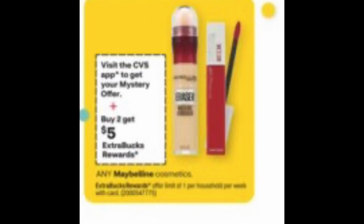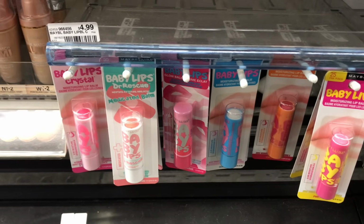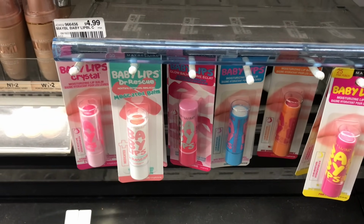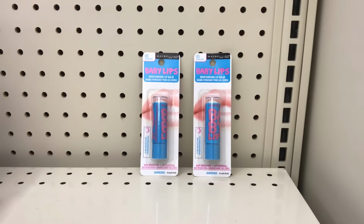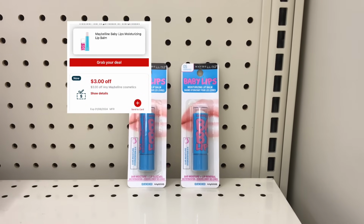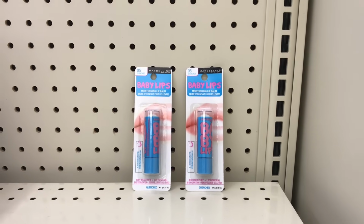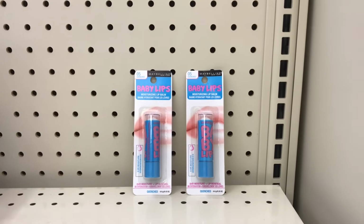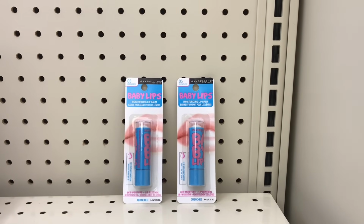The next cosmetics deal I have is on Maybelline. It's on the deal of buy 2 get $5 back and it's a limit of 1. Pick up 2 of the Maybelline Baby Lips priced at $4.99 each. These 2 items are going to total $9.98. We all received the $3 off Maybelline mystery offer today that is going to drop it down to $6.98. Pay that and get $5 back, making both products $1.98 or 99 cents each.